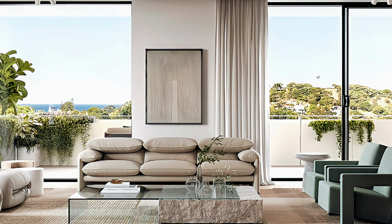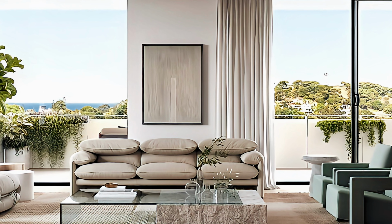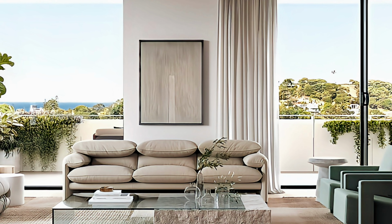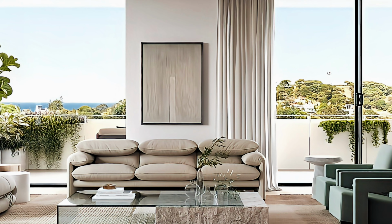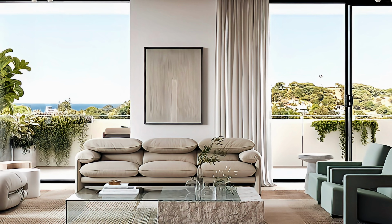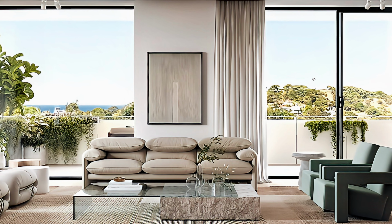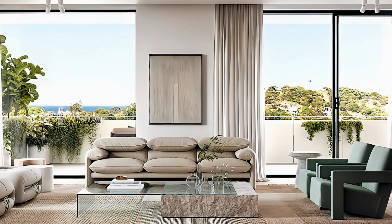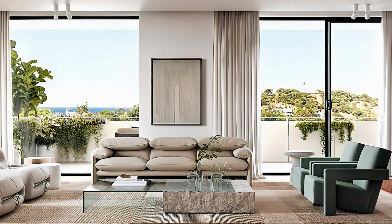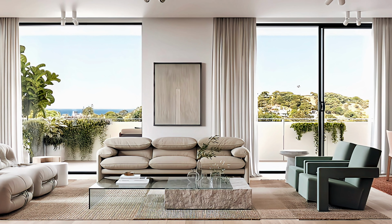Light hardwood flooring enhances the open and airy feel. Natural light floods in through floor-to-ceiling windows with sheer curtains, offering an unobstructed view of lush greenery and promoting an indoor-outdoor connection. Soft white walls feature an abstract art piece, contributing to the serene and cultured ambience. Recessed lighting and chic pendant lights provide layers of illumination, while minimal decorative elements maintain the clean lines and sophisticated simplicity of contemporary design.